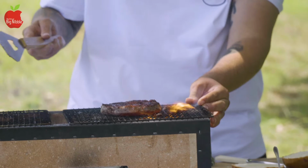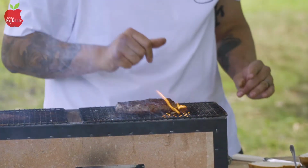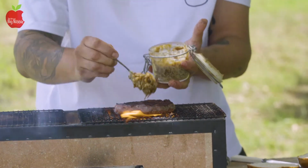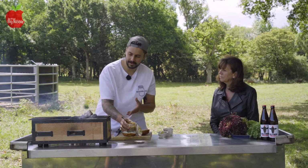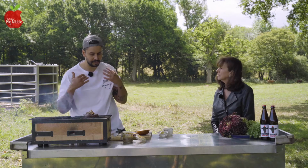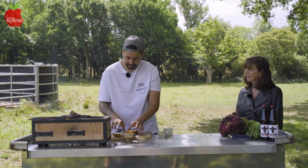Right, so there you go. We've got that beautiful colour on there. And now we take our bone marrow relish and we put a dollop of that in the middle. It's an onion-based relish. Loads of lovely flavour in there because you cook that really slowly. The natural sweetness of the onions has really come out, and it'll contrast that savoury note from the burger. So we've got our bun ready.